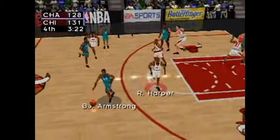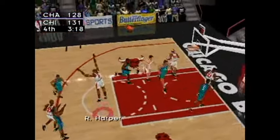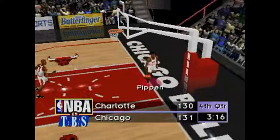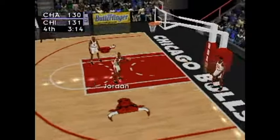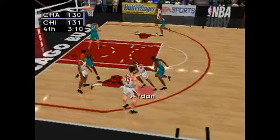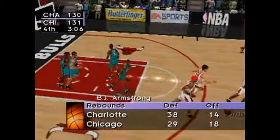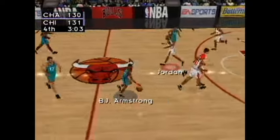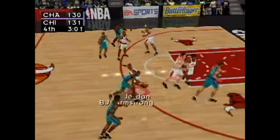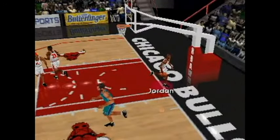Inbound pass to Curry. Armstrong with the J. He makes the shot. Inbound pass for number 23. He shoots. Comes up empty. To Armstrong. To Devox. He puts up the shot. Great shot.